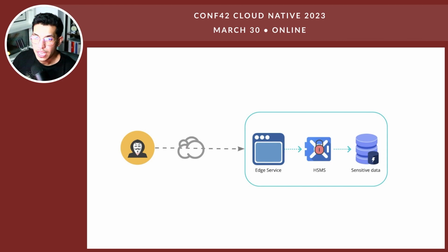Another thing we can do is basically having hardware security modules. An example would help here to understand what I'm trying to say. Imagine an attacker managed to get access to your database or to your server and extract the data from your database that contains, let's say, passwords of your users, without your knowledge.